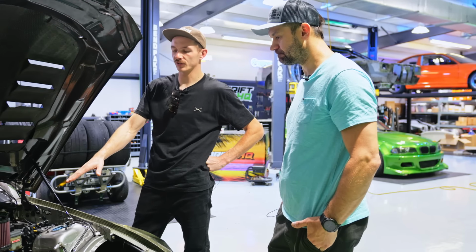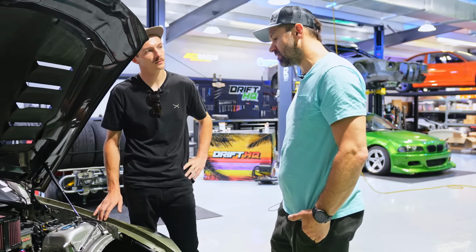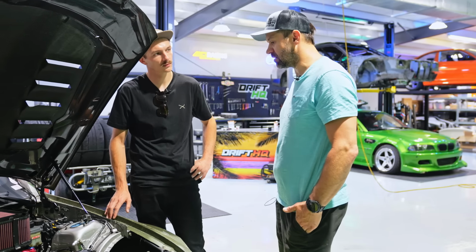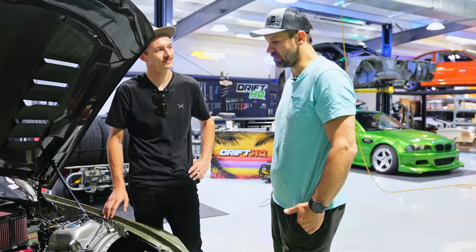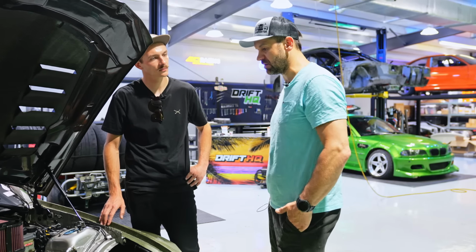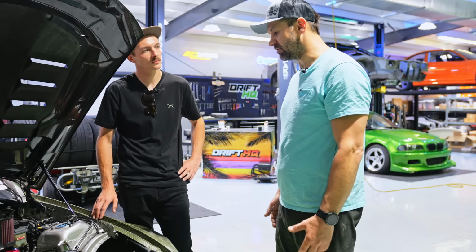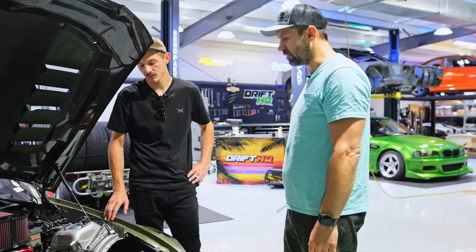So is this still technically a Mast motor? No, I would say it's just valve covers I've got left from originally. Well, the heads were built by Mast, but the block is rebuilt, and we did it back home ourselves.